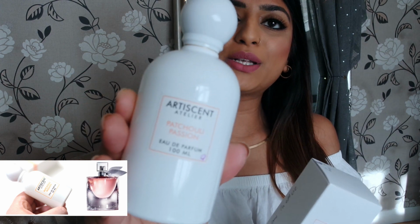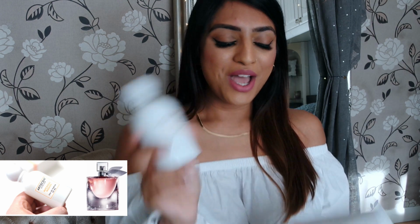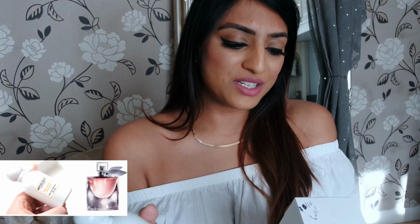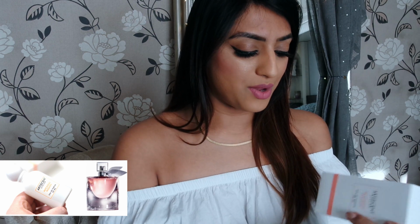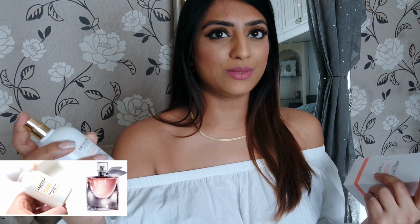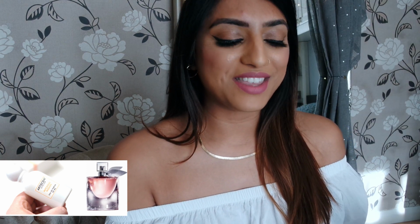Next we have the Patchouli Passion. This is one of my favourites. I can't believe this is this price. Literally, I'm shocked. Okay, so let's get down to the review. In here we have orris, orange flower, praline, vanilla and patchouli. This is supposed to be a dupe for Lancome La Vie Est Belle. I think that's how you say it. Very, very much like that.